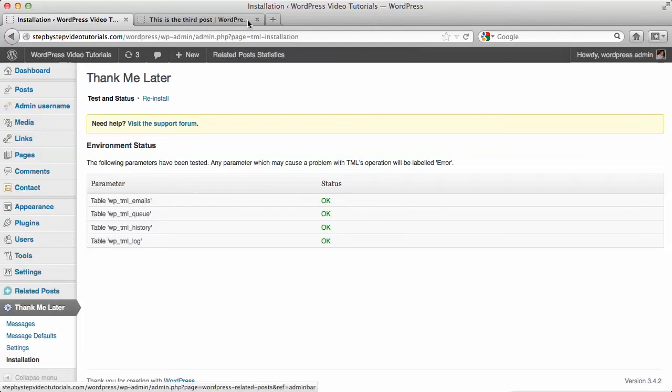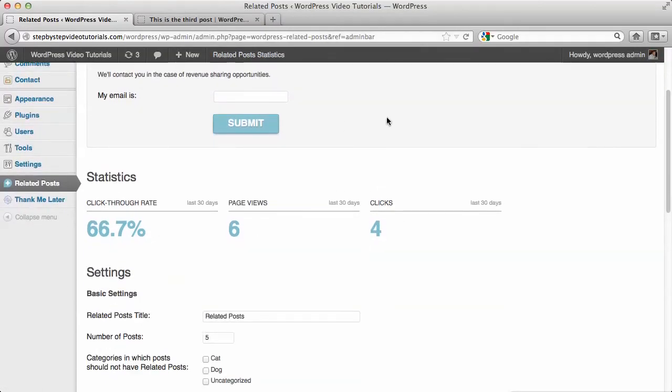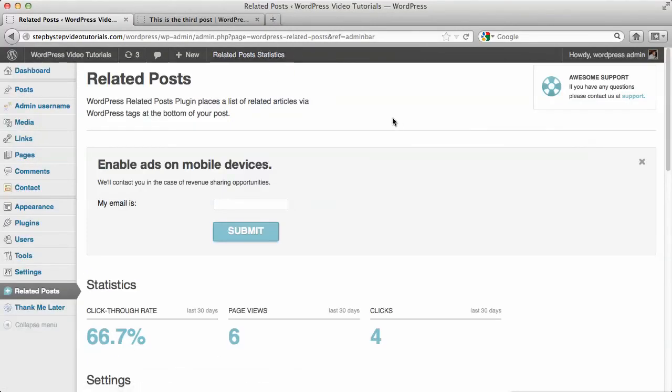Something I haven't seen before is this one at the top here: the related posts plugin that we did last time actually put something at the top here for the statistics. So let's click on that and see. Oh yeah, still the same statistics, just put at the top there.